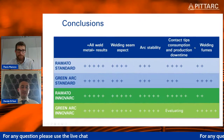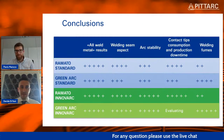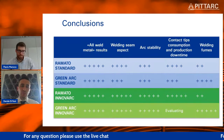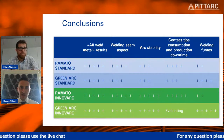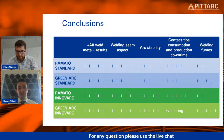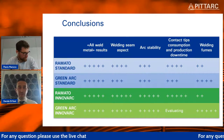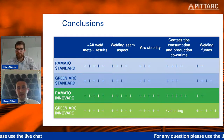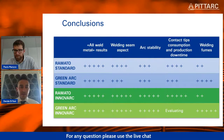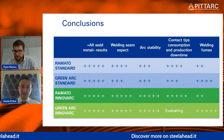As you perfectly reported, we can say that this slide, the last slide, wants to summarize what has been said so far, and wants to compare the four wires according to the tests performed in the laboratory and on a series of input parameters for end users, so all weld metal results, welding seam aspect, arc stability, and so on.